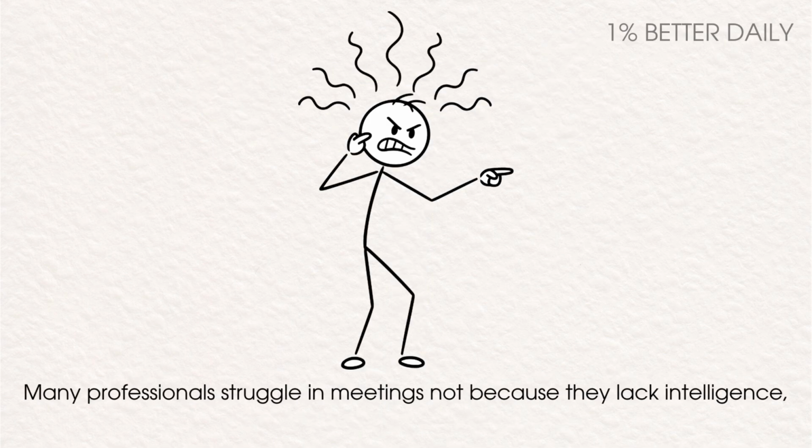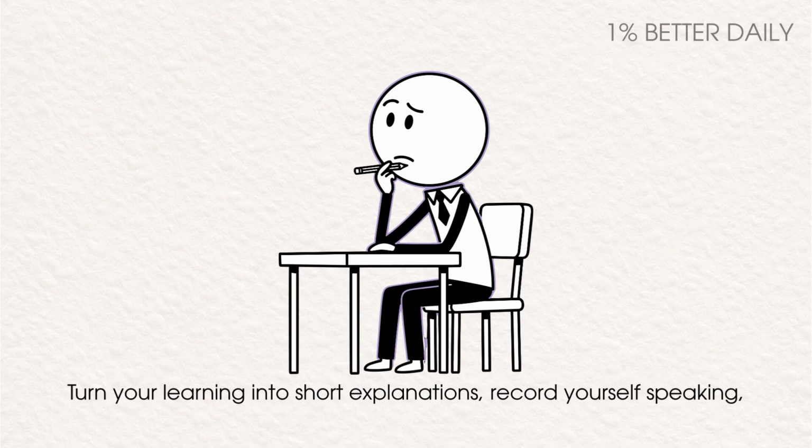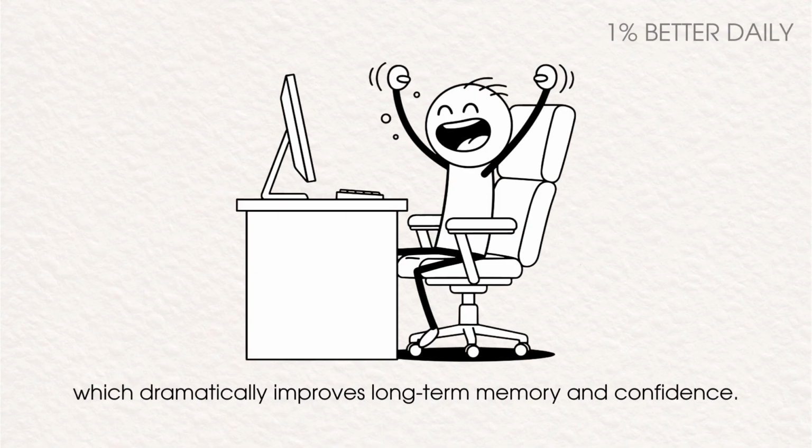Many professionals struggle in meetings not because they lack intelligence, but because they never practiced articulating what they know. Turn your learning into short explanations, record yourself speaking, or pretend you are teaching a beginner. This process transforms passive knowledge into structured understanding, which dramatically improves long-term memory and confidence.